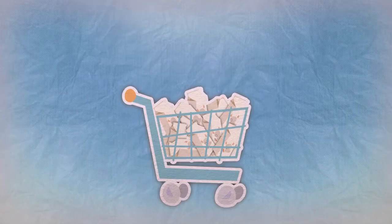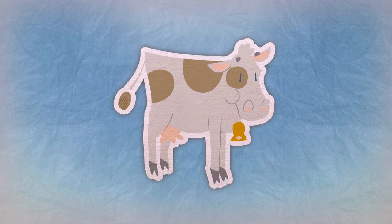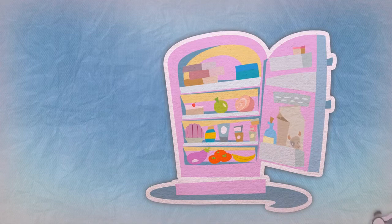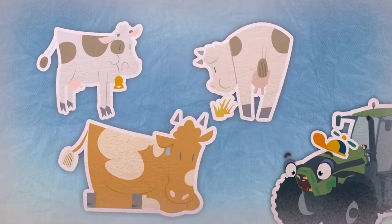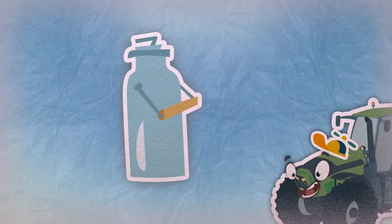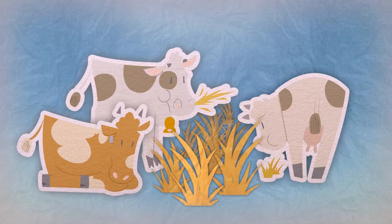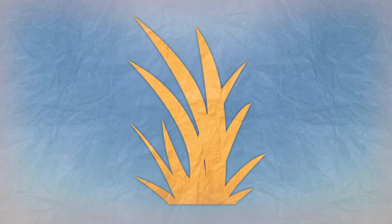The milk that people usually buy at the supermarket is made by cows, some of which goes to their calves while the rest is immediately refrigerated so that it doesn't spoil. But what do the cows eat to make so much milk? Oh, many nutritious foods, like hay, which for them is one of the most delicious. And how do you make hay?